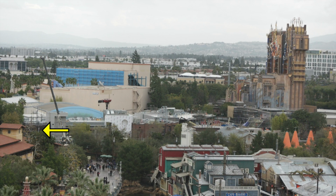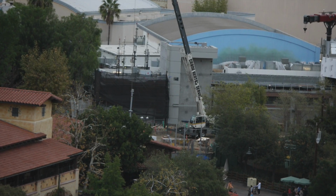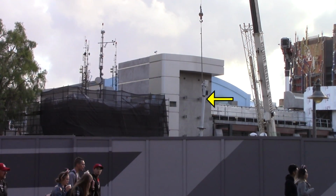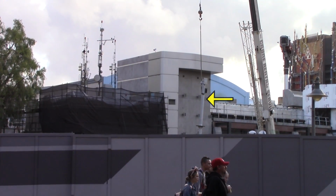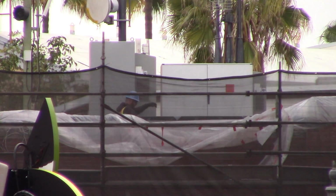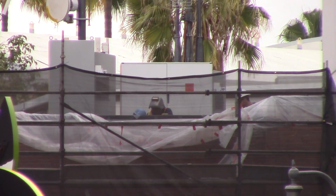Next, if we look over to the far left of the SpiderMan Shell building, the post for the crane that was up by the antennas has been removed. We'll go down to the ground level to get a better view. Here it is being held up by a crane. This is a picture from last week. Notice that the crane pillar is in its location. And as you can see, today work is being performed at that location.